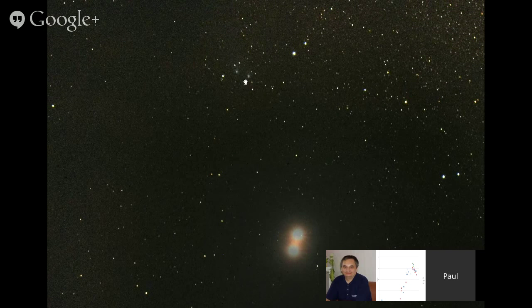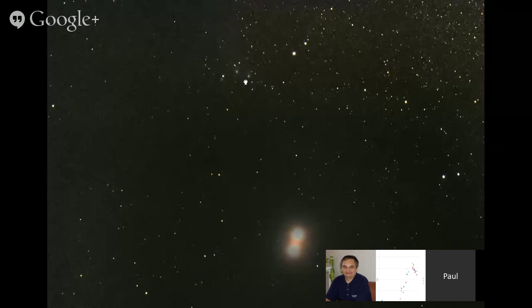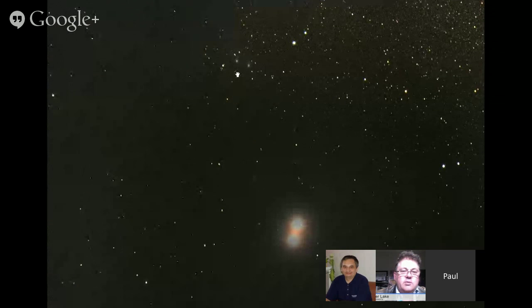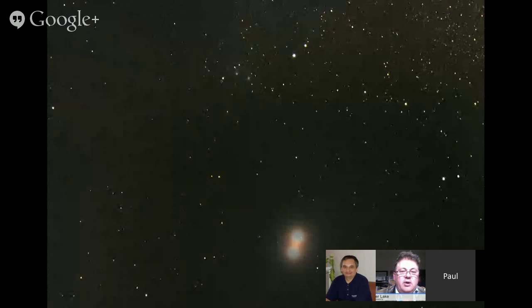Sorry, that's not what I'm sharing because it's over the top of the window. Oh yeah, so the two little green dots there. You just want to go to the left-hand one and then the right-hand one just to highlight it, there to there. So that's how far the comet has moved.